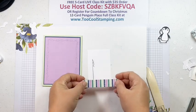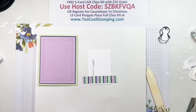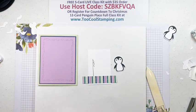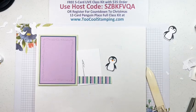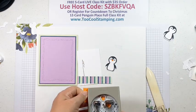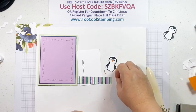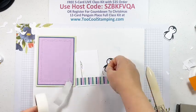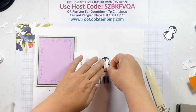Then I'm going to add, I'm just going to put this here for positioning. And I'm going to start building different pieces here. So we have our penguin. We're going to stamp our nose like we do every time. Pumpkin pie. This time we're going to punch a pumpkin pie pair of feet. So you can stamp and punch, or you can just punch. And we'll pop those on with a little glue dot. And I'm going to kind of make him, it's like he's wiggling his feet.